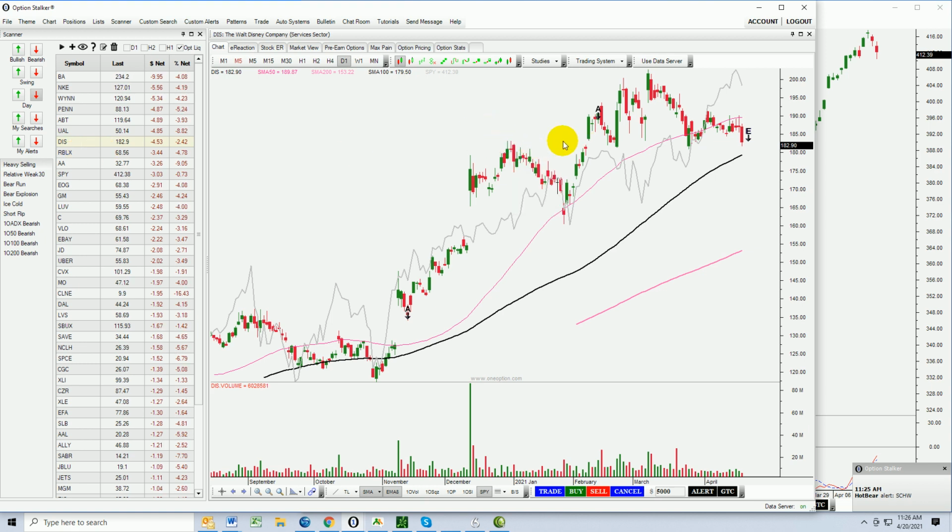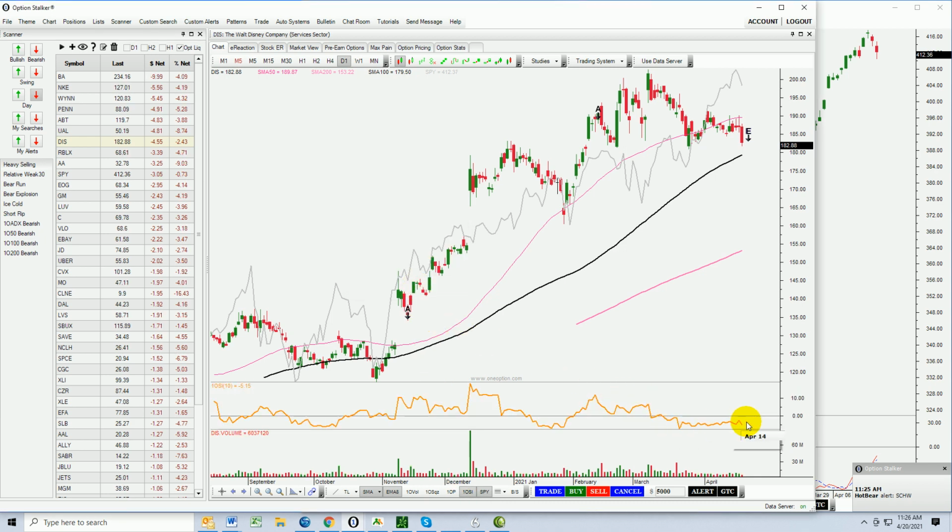Disney, breakout. 1, 2, 3, 4. So that's a major support level. Testing it right now. If it breaks below that 100-day moving average, that will not be good. Disney could be a very good potential short below that 100-day moving average. And you can see market up, up, up. Stock down, down, down. Relative weakness. We also have the relative strength indicator that we can overlay. Orange line below zero, relatively weak.